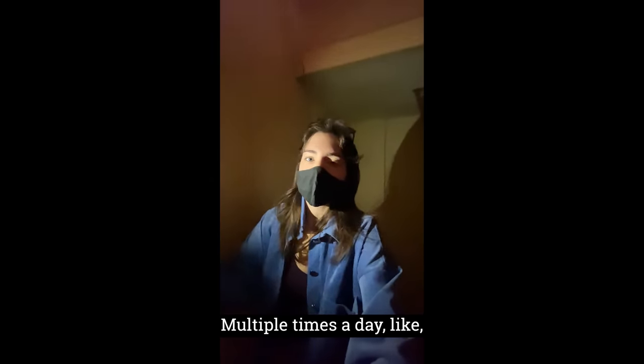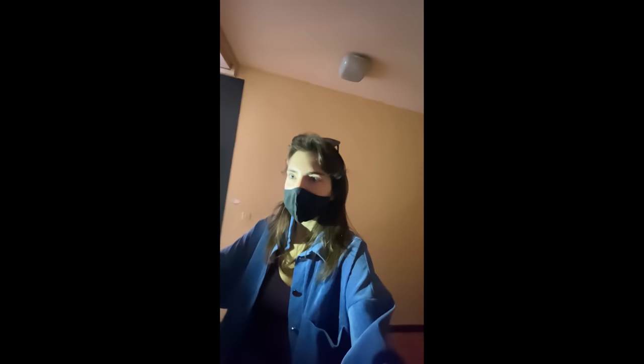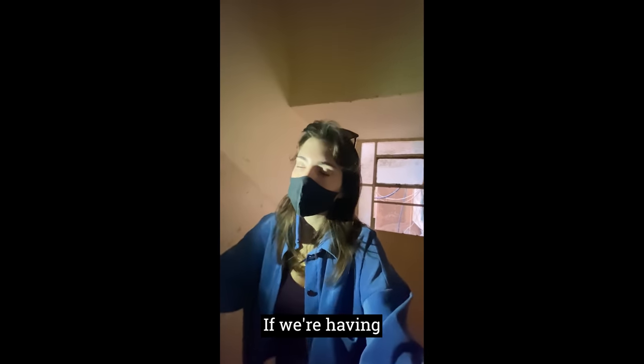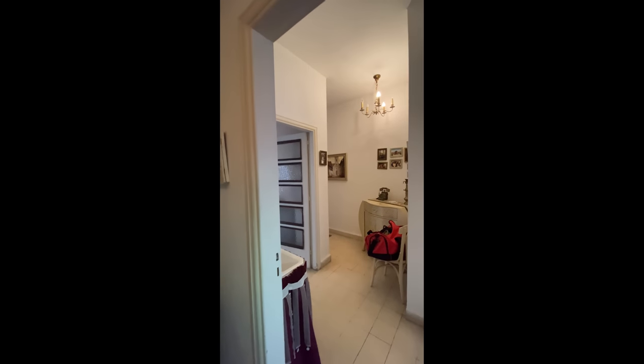So I could be doing this like multiple times a day. Like during the 3-hour power outages, I could be doing this like, I don't know, three or four times per day, depending on, you know, the weather. If we're having stormy weather or cold weather, people will be having their heaters on a lot. And in that case, the electricity won't be able to withstand very much. And yeah, so it's done. And here we are. Electricity restored.